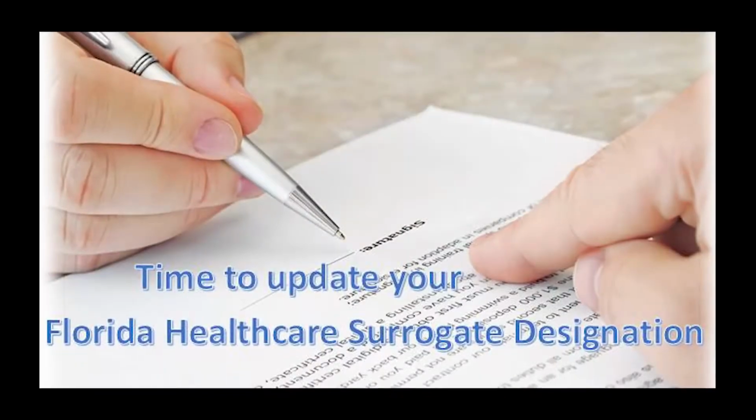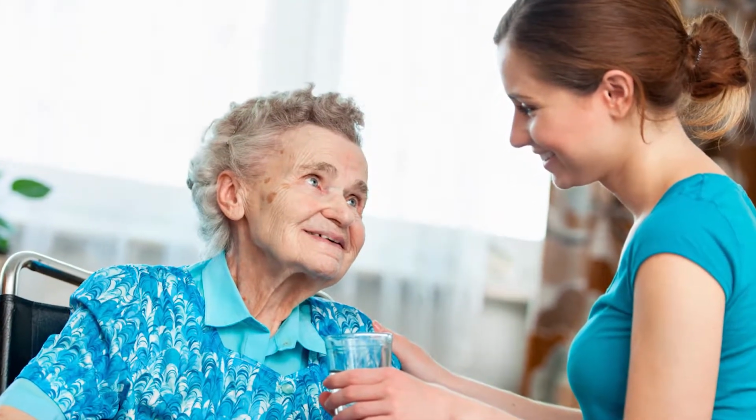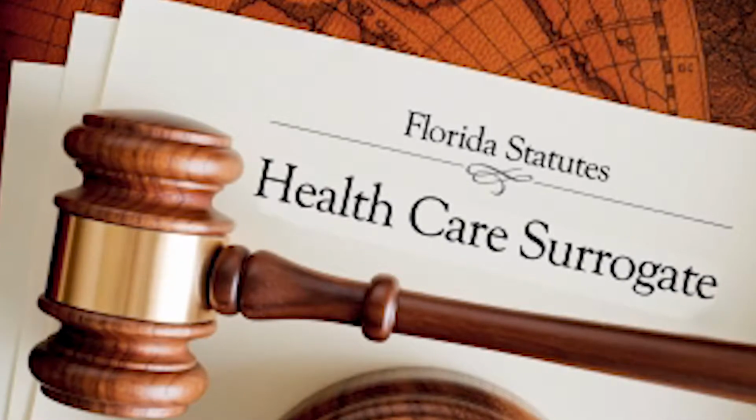Sure. So the first would be a designation of healthcare surrogate. Some states call that a healthcare power of attorney. We have a fancy name for it here in Florida, designation of healthcare surrogate. What does a healthcare surrogate do? Okay. That designates the people that you want in your life to be able to make healthcare decisions for you if you aren't able to make them yourself. So with this document, the doctors would know whom you've chosen to make those decisions for you, and it has all their contact information on it. So if something should happen to you, they know who to contact.